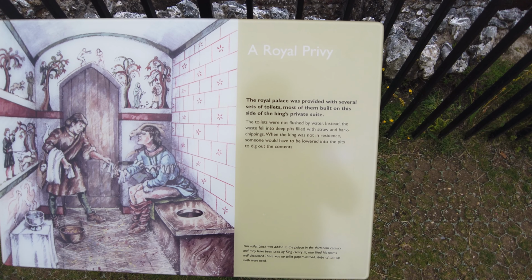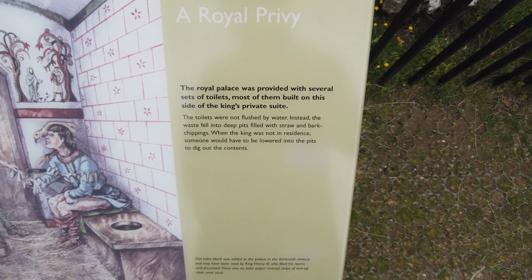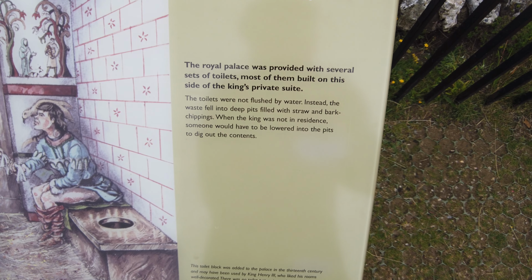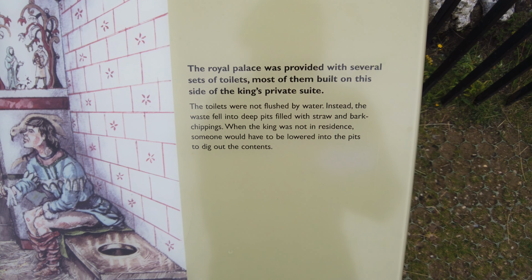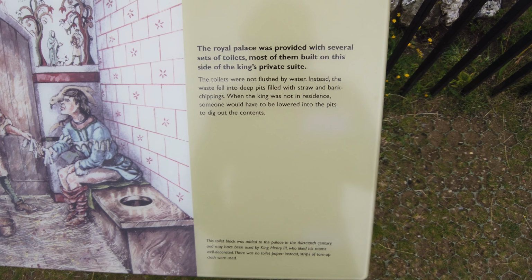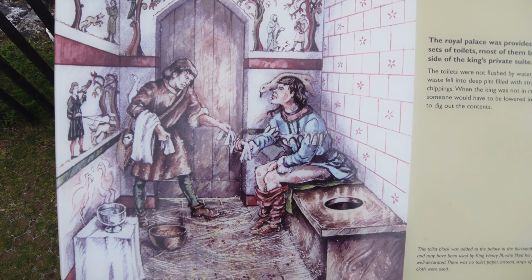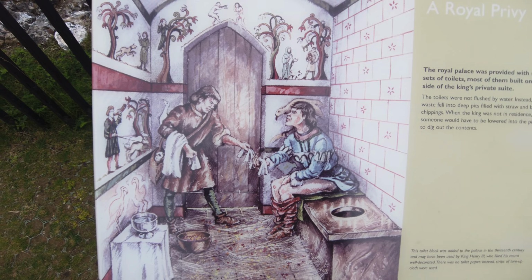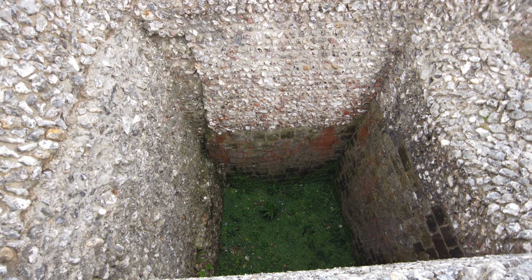Here we are at, obviously, which is quite common with Phoenix history, we need to check where the toilets are. So this was the royal privy. It says toilets were not flushed by water, instead the waste just fell into deep pits filled with straw and bark. We should know this anyway, but there's a beautiful depiction as well, just in case you didn't know what somebody sitting on a toilet would look like. And then here's our deep pits. Look at that.